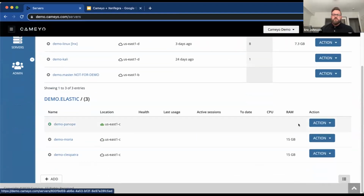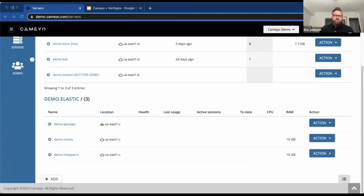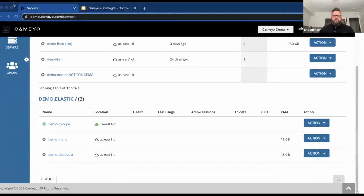So I've got my server up and running. I'm going to go ahead and click this action section and connect as admin to my Cameyo server. Now this is just going to go ahead and launch the Cameyo server. And what you'll see here is this really is just a Windows server. It's going to give you some instructions for how to get started. And really, this is just a server that you're going to install your applications on and put your licensing and everything on.